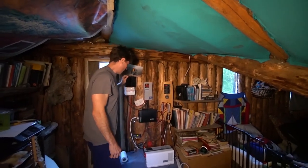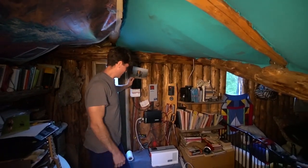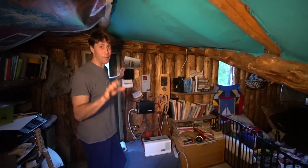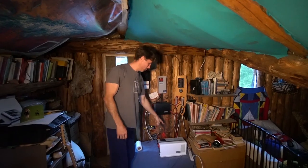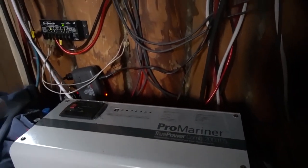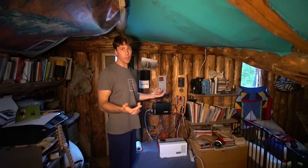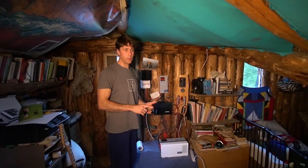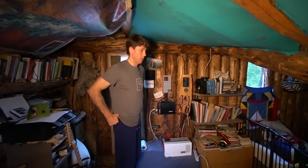But this is the power area. It's also a total embarrassment. I just want to say for the record, this is not my best work. Charge controller, two inverters. This bigger one is for the washing machine, which is their only real load. This is basically for my computer. Lights. There's not much in terms of load. It's basically my computer, the satellite dish, the washing machine every once in a while, and the lights, which are all LED and don't use much.